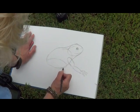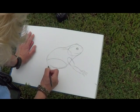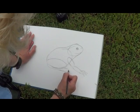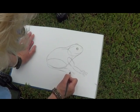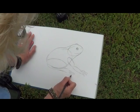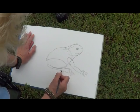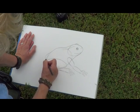These little guys can jump 20 times their length. That'd be like you or I jumping 100 feet at one time. And they have 5 toes on their hind foot. Now we're going to draw part of his hind leg on the other side of his body.